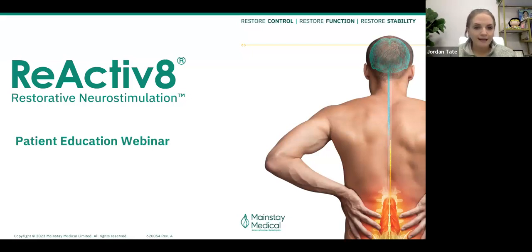So it's called ReActiv8, and it's restorative neurostimulation. So this is different than spinal cord stimulation and some other kinds of stimulation. So if you've heard of stimulation and you're immediately thinking, oh no, not this again, well, this is actually different. So we're going to explain how and why.